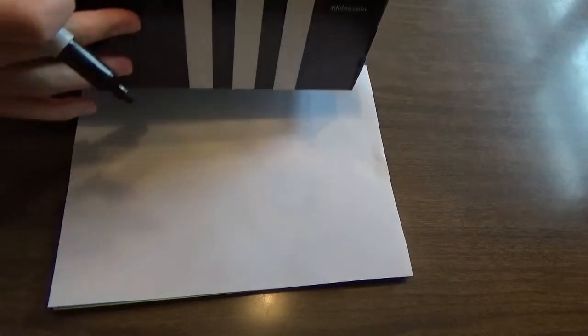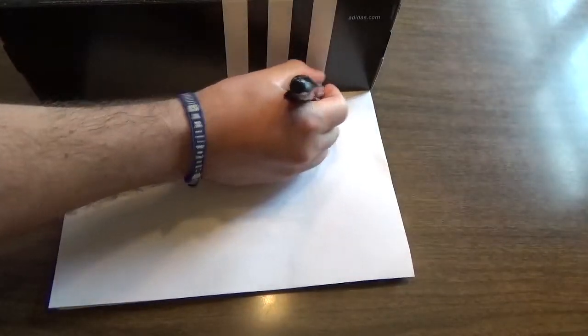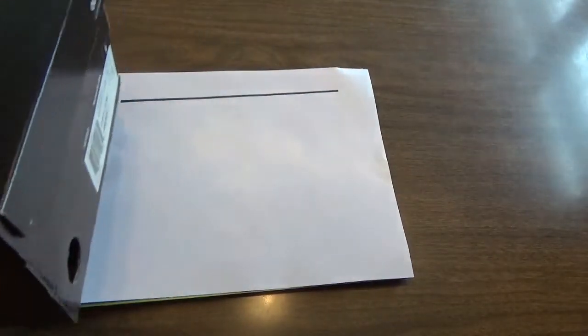This week, we're going to be using 10 frames. You can make your own 10 frame at home in a couple ways. One way you can do that is by using something straight to make two lines.